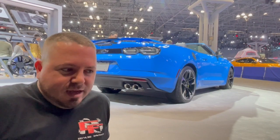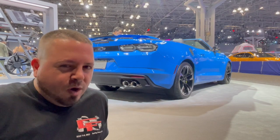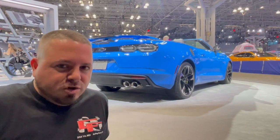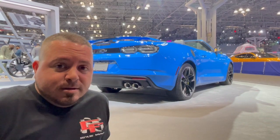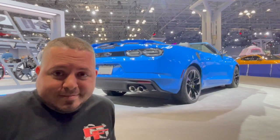So I do think what we saw in the video was a ZL1 1LE wing being brought down to a regular ZL1 for the Collector's Edition. And it just makes the most sense all the way around. What do you think, Tonya? It looked a lot like that to me.